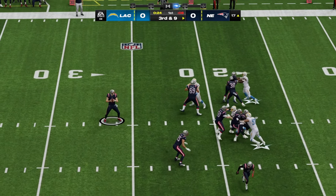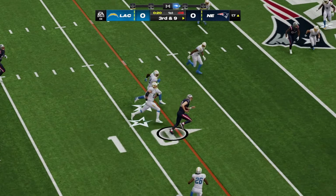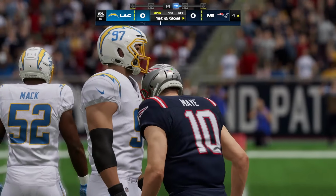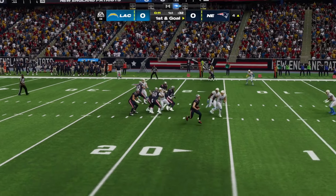On play action, they'll throw. Flush to his right. And he will slide to a stop. He does have the first down. They give him 13 yards there on the play and a fresh set of downs.